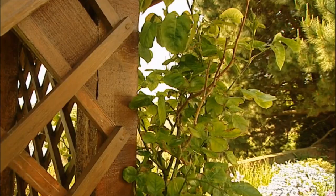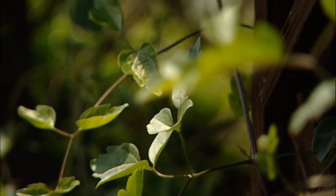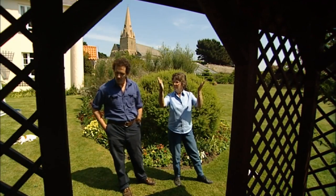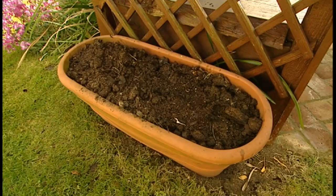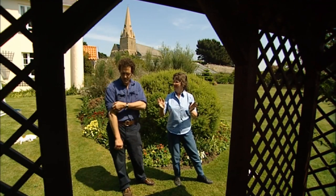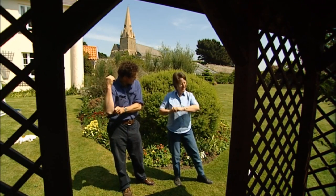What have you got growing up over here? We've got roses and clematis, and this is where I want to put sweet peas, going up the front. Nice perfume again. In these containers? In these containers. And for a bit of interest, lobelia in the front. All right. Then we have the smell and the look. We shall do it. Okay.